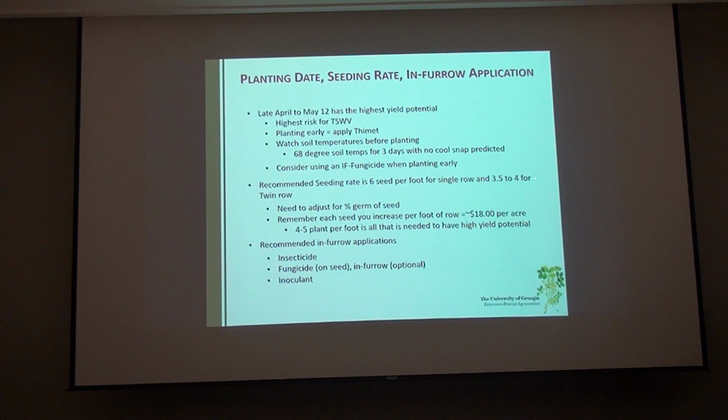Also know we've got a lot of people pushing the envelope on seeding rates. When you do that, it's about $18 to $20 per acre, depending on the seed count, for every seed per foot that you increase. We've got people pushing 8, 9 seed per foot. We've gotten some preliminary data on-farm now showing we're spending money we don't need to. We're losing, not gaining, at these high seeding rates, in some situations losing $30 to $40 to $50 an acre. So just be aware of that.